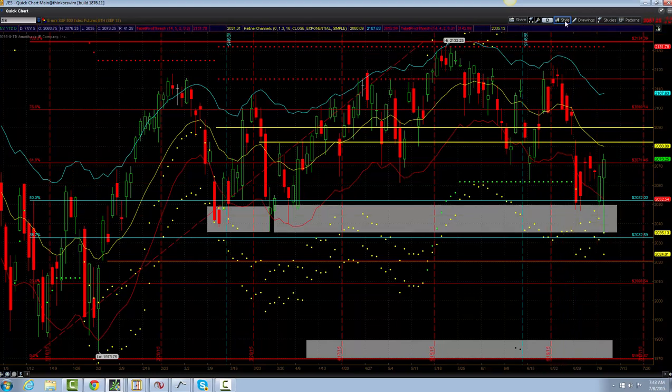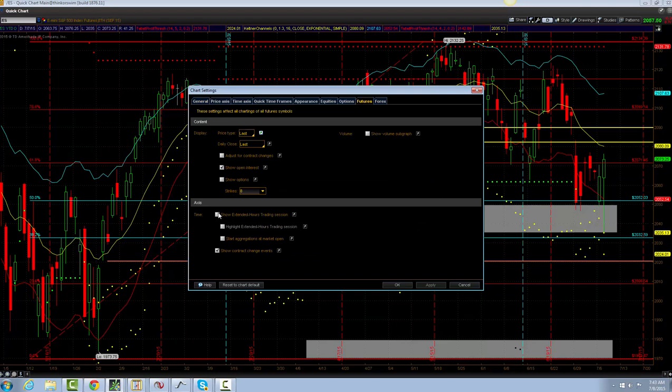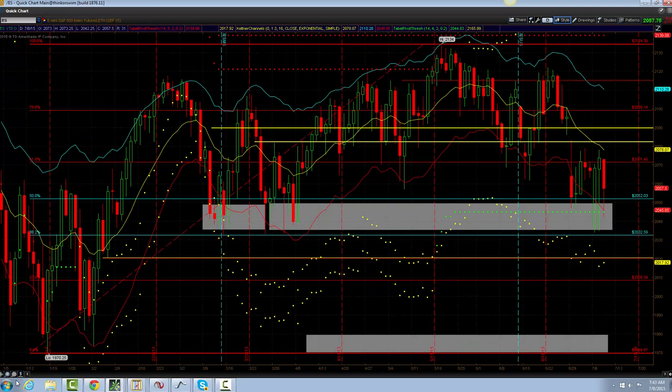So now I'm going to take this chart and make it show extended hours, all right? Okay, so here it is. Same chart. Okay, we have a double bottom down here because remember this was the Globex low, but we still closed above the bar yesterday. Right, double bottom. Here we are now trying to make an attempt at this 2032.